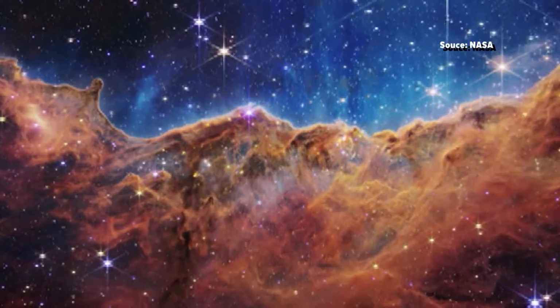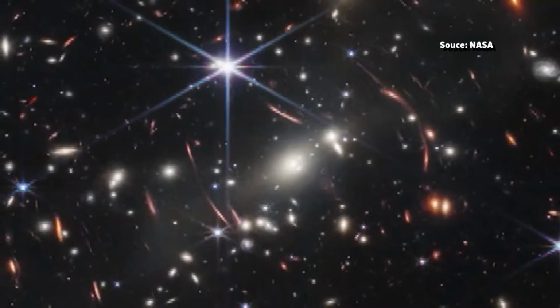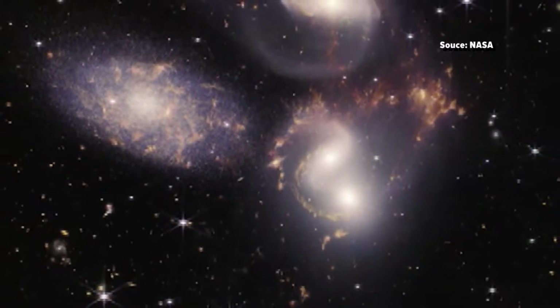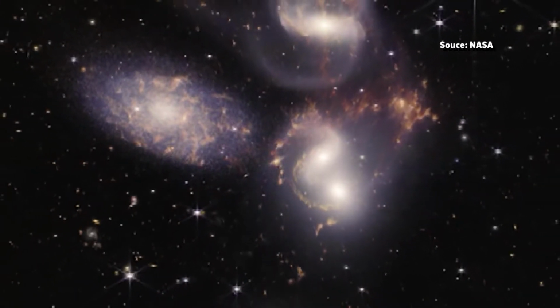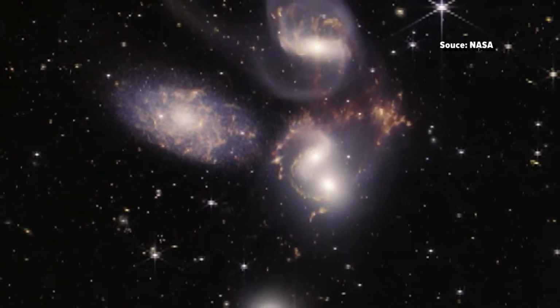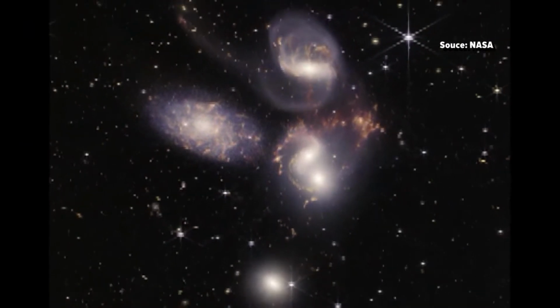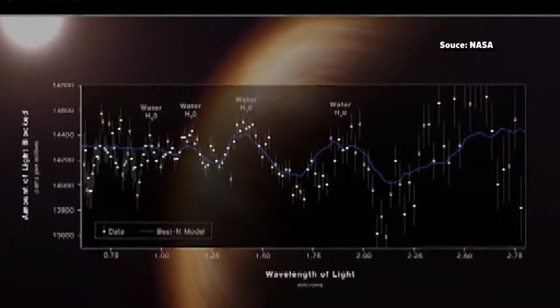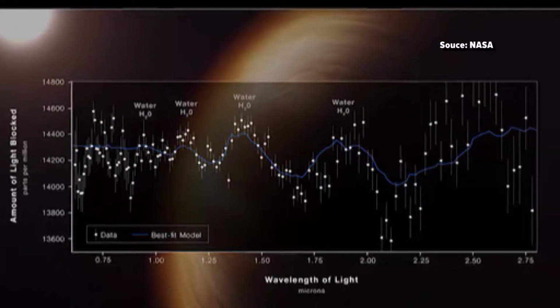These new images show unbelievable pictures of stars and galaxies all throughout outer space. In 1990, the Hubble telescope produced our first images of the universe. Now, almost exactly 32 years later, NASA's James Webb Space Telescope produced the most distinct and beautiful images of outer space we've seen. And to compare the two is almost unfair.